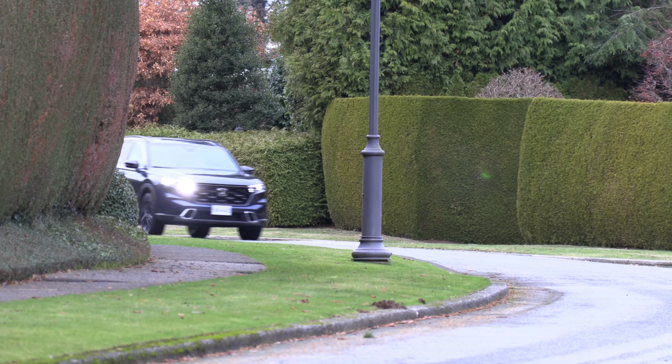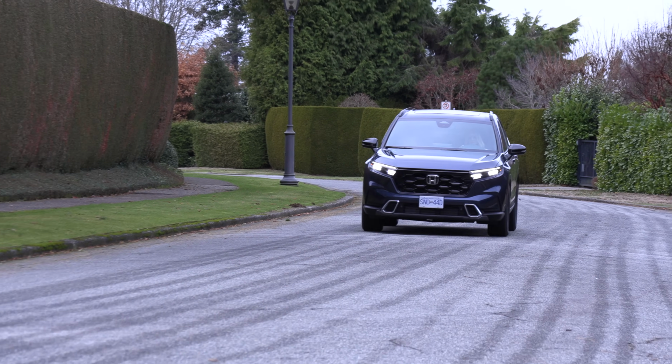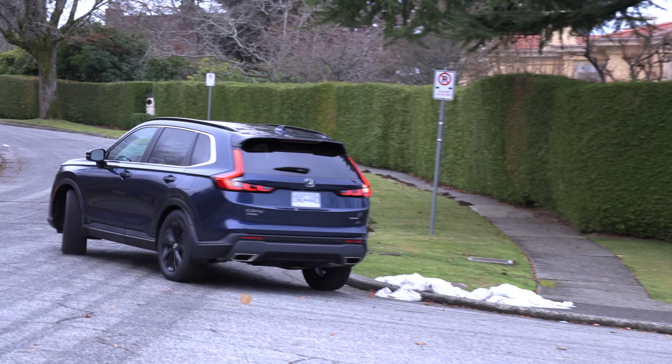The hybrid has only been introduced for the last little while in the Canadian market, longer in the US, and in the last year, it's really taken off in sales. It's smooth and quiet. It's actually, we think, quieter than the RAV4 hybrid. Oh, yes, for sure.